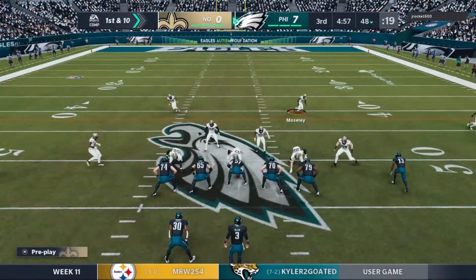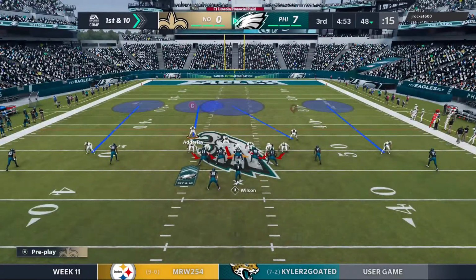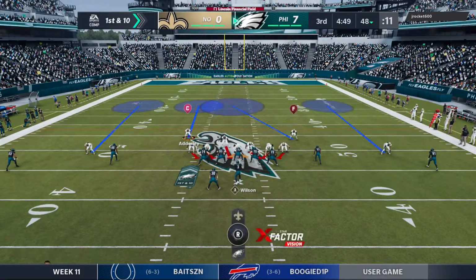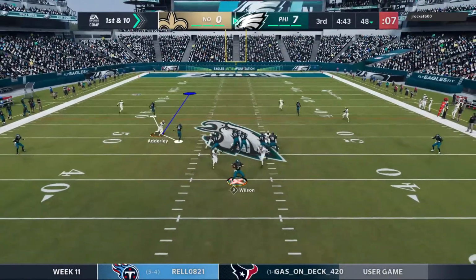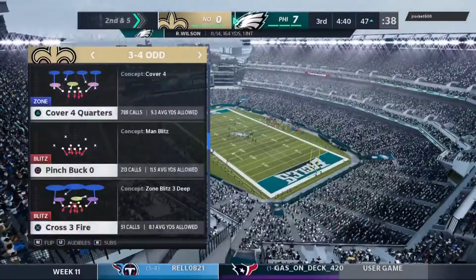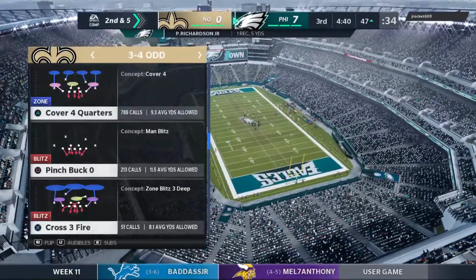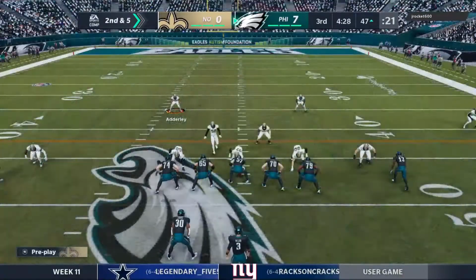Back-to-back good plays have him on the move on first down. Out of the gun, here's Wilson. That's going to be caught by Richardson. And he's able to take it across midfield before going out of bounds. 5 yards on the catch there, brings up 2nd down. A gain of 5 brings up 2nd and 5.